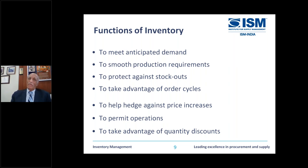So today when we talk of inventories, it's to meet the anticipated demand, to smooth the production requirements. You might have seen in manufacturing, the worker is stuck in one place because a particular component has not come. It happens worldwide, nothing too big. But if it is planned properly, monitored properly, controlled properly, there's a possibility that we could have fewer hiccups. So to protect against stockouts is very crucial. You don't want stockouts to be there.